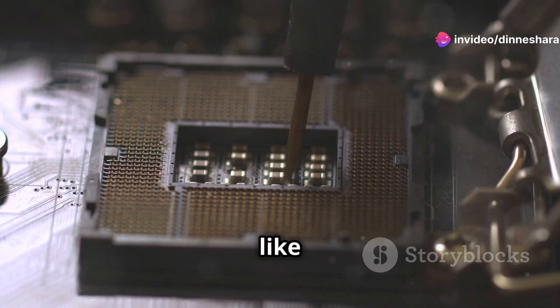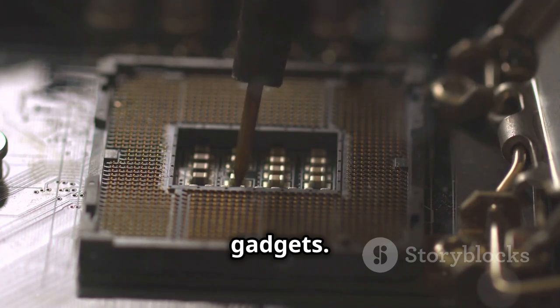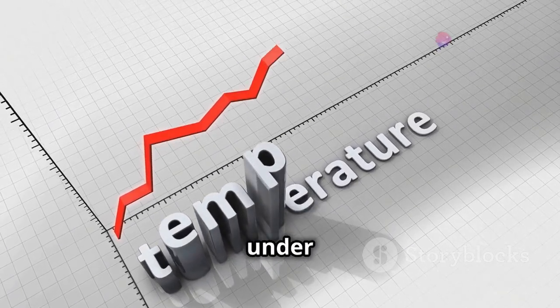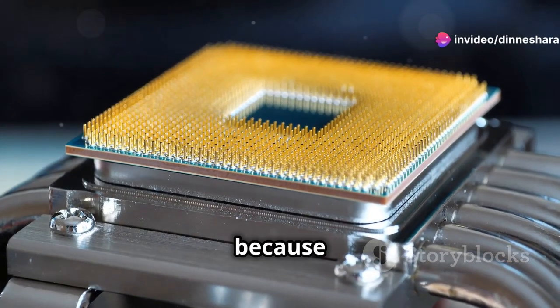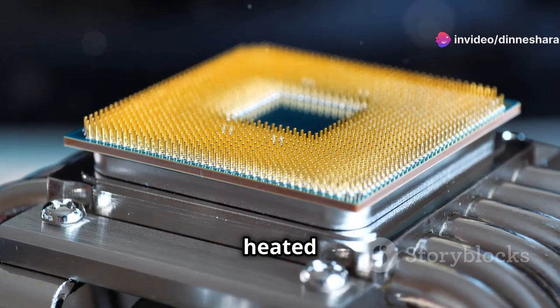Temperature cycling is like a stress test for integrated circuits, the tiny brains inside our gadgets. By rapidly changing the temperature, we can see how these chips hold up under pressure. This is super important because different materials expand and contract at different rates when heated or cooled.